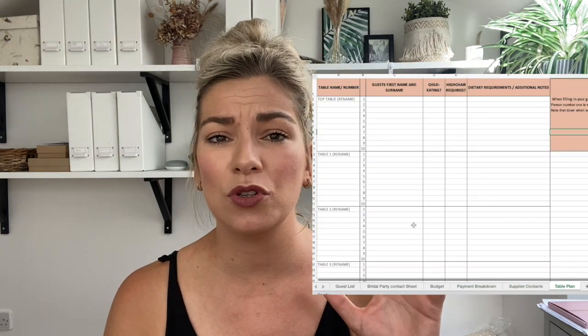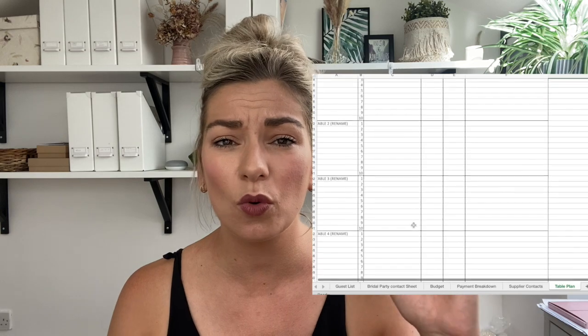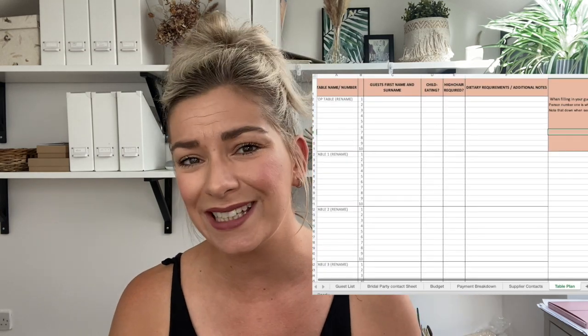There's another tab to keep track of all your contacts, so all the suppliers that you've booked, their contact details, their email addresses, even their Instagram, if you want to add that in, you can do. It's really, really handy, especially to have to send over to your venue so that they've got all the details that they need as well. There's also a tab to track your invitations and who's invited, basically the guest list, and who's invited to what part of your wedding day, whether you've sent the invites, whether you've received the RSVPs, and you have a tab to track your bridal party as well.